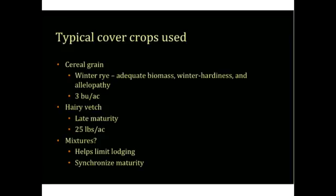But again, at this point, I think there's still just too many risks in the system to recommend this on a large scale in Wisconsin. I'm still hopeful with some breeding efforts that this is possible, but right now it's risky. Ideally, mixtures would be a great solution to this system, or a great addition to this system. It helps minimize lodging of the cereal grain, which we definitely see. But the issue is synchronizing maturity in the mixture to again allow for adequate termination. I don't think it's an insurmountable barrier, but right now I think one has to be cautious.